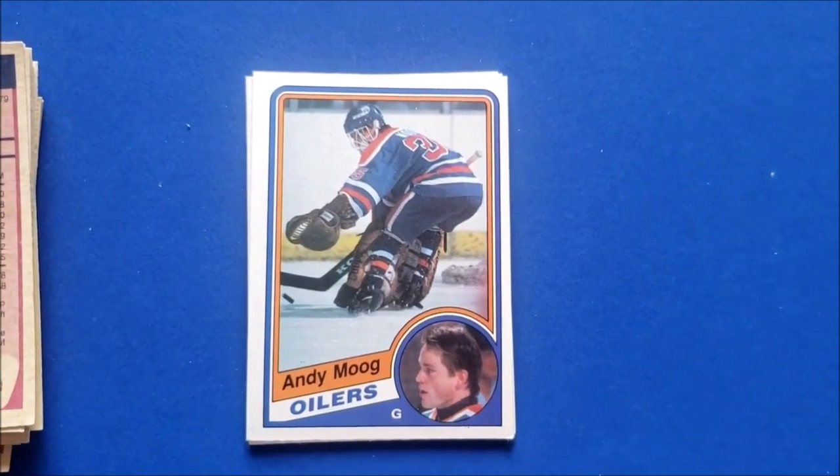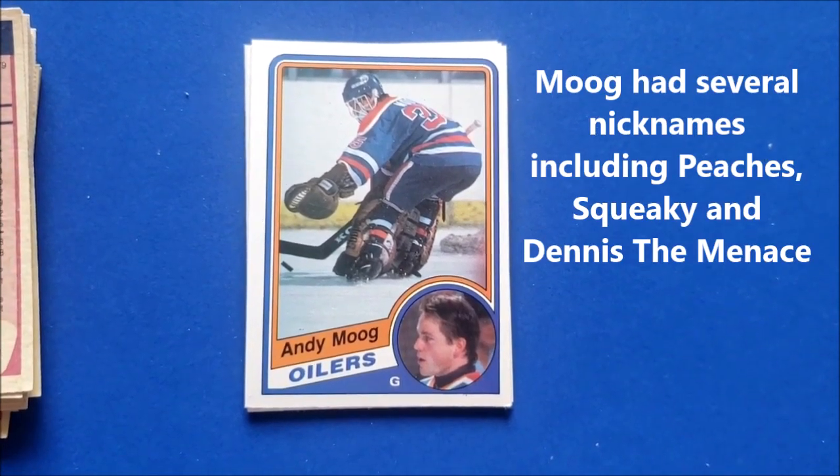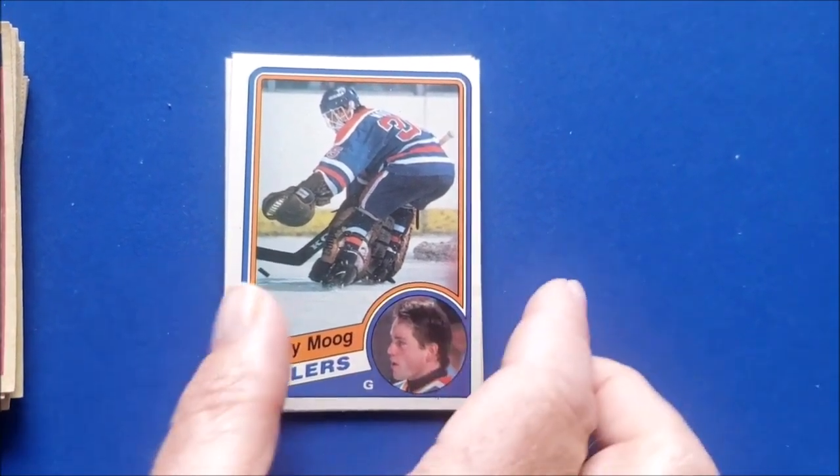Moog, of course, backed up Grant Fuhr and won three Stanley Cups in Edmonton. He ended up with a nice long career in the NHL. Moog actually has the highest winning percentage of any NHL goalie not in the Hockey Hall of Fame.